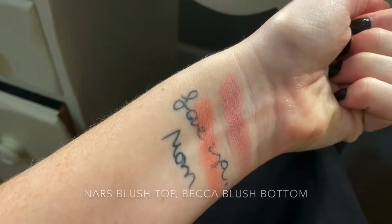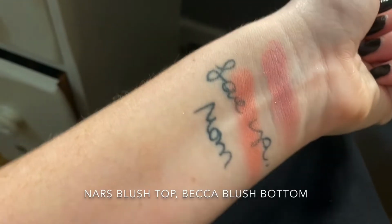The last thing that I got, it's also from TJ Maxx. This is the Becca Luminous Blush, and this is the shade Snapdragon. Oh my god, this is the most beautiful blush. I've literally been talking for like 15 minutes.